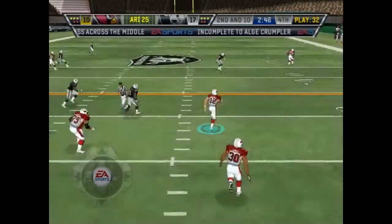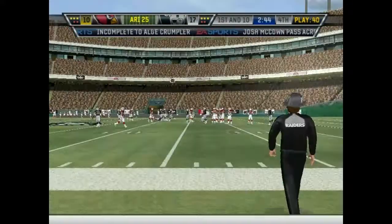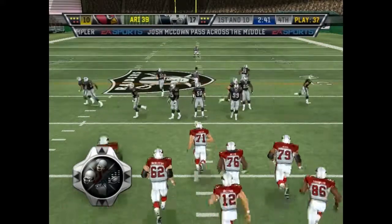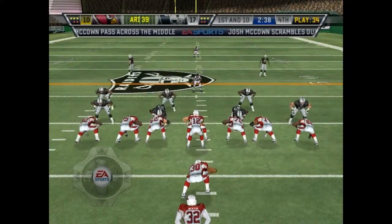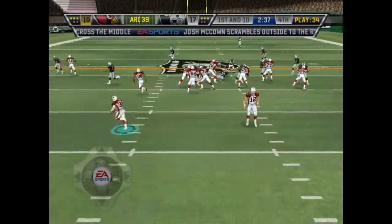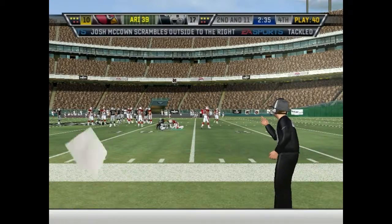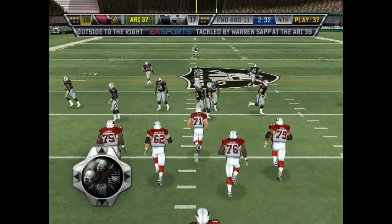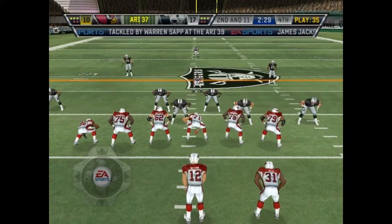McCown now is going to run this football. McCown, first down at the 40-yard line, a gain of 14 on the play. They're going to mark him at the 38. They said the ball was down at the 38, not the 40 where his body landed. Jackson on the carry, a 1-yard loss on the play. 2 minutes and 30 seconds now.